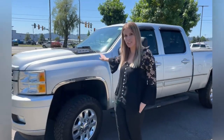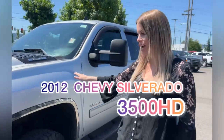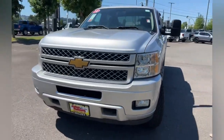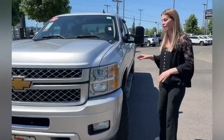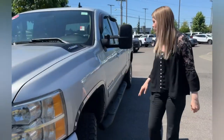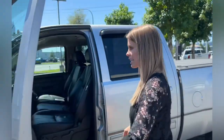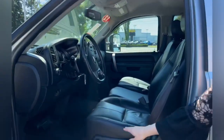We have this 2012 Chevy 3500. It is beautiful. It is a 6-liter V8, so it is gas, but it's a 3500 HD. It has just under 160,000 miles.